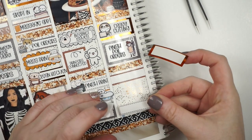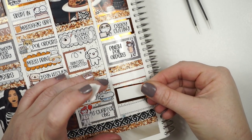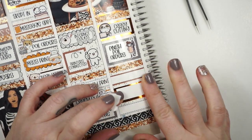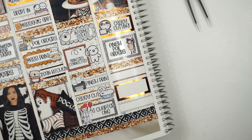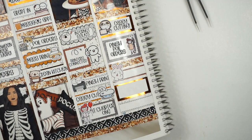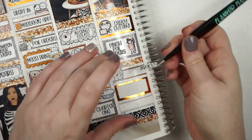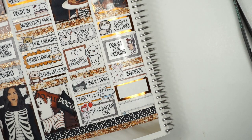So then I had to work on some invoices. I really like the orange with this. I feel like I was going to go a different direction and use something else, but I don't remember what color it was. This is Paper Shire for my invoices, because y'all know I just love invoices.